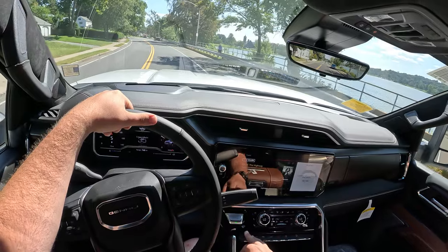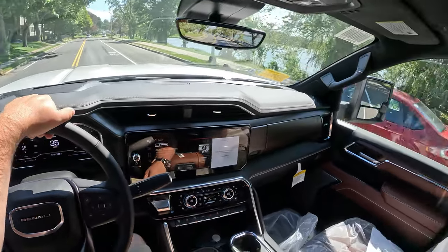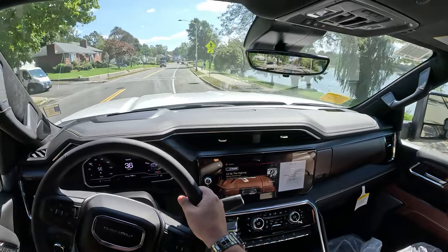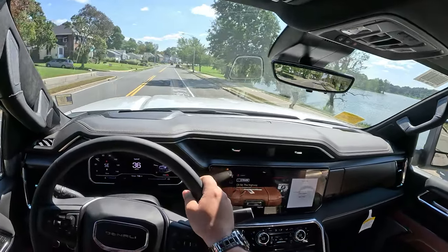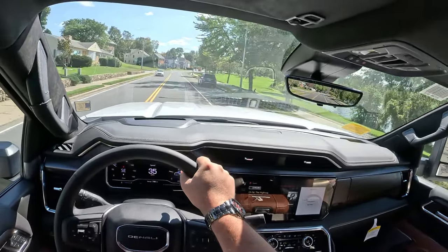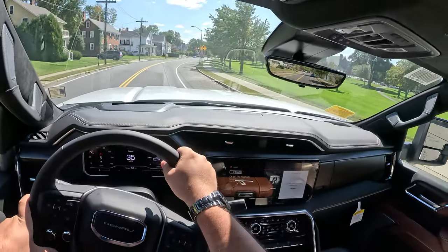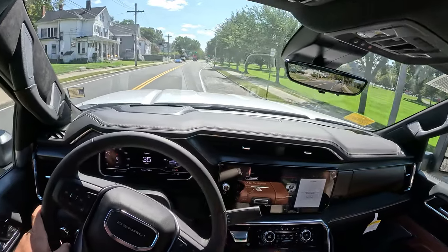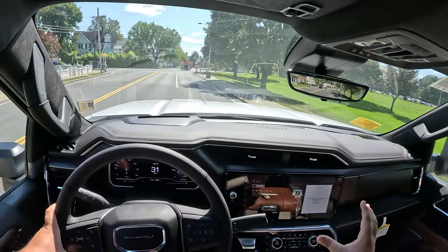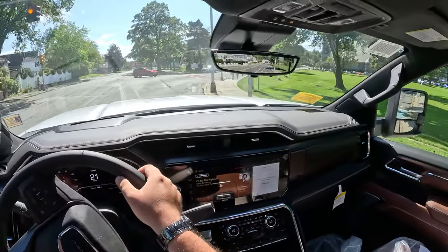So yeah, while I initially balked at the $95,000 as tested price, listen, this is a really, really nice truck. Just like the 1500 Ultimates. They're really, really nice trucks. The interiors were very dated and it needed this. And I think the Ultimate was GM's way of saying, listen, we heard the complaints, watch this. Or, hey, hold my beer.